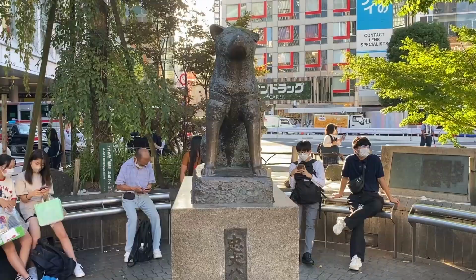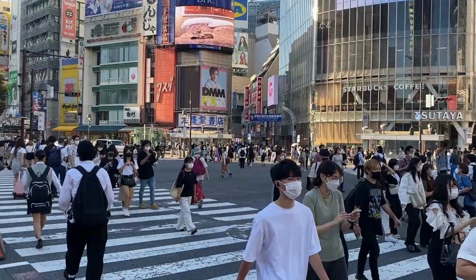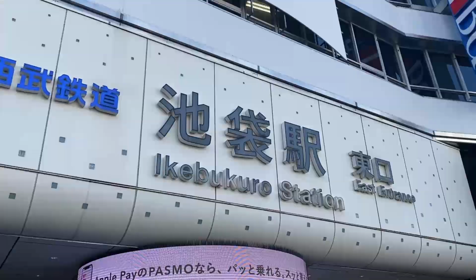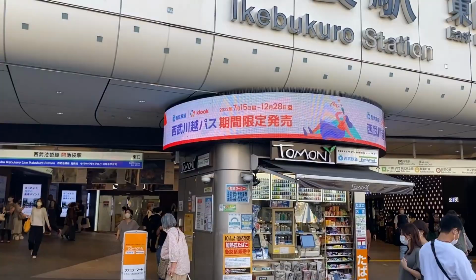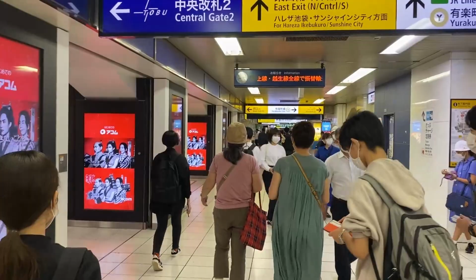If you are hanging out here, most people just follow signs for the famous Hachiko statue. You'll see signs everywhere. Just give yourself 10 minutes or so to adventure around. Number 3, Ikebukuro Station. Unknown to many foreign tourists, it's actually a major hub for commuters coming from North Tokyo and Saitama.